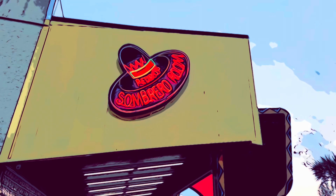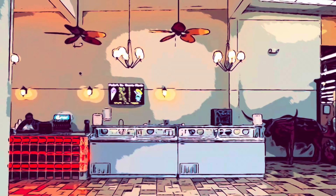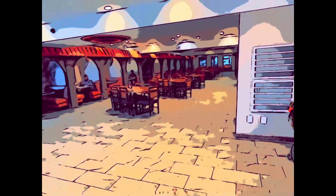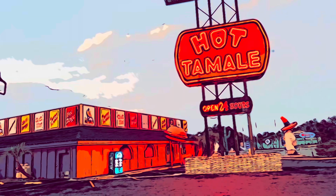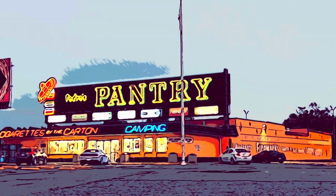There are 4 distinct options for dining. There's the Polanco's Bar, there's Pedro's Hot Tamales, there's the Sombrero Room restaurant, and also a Pedro's Ice Cream Fiesta. Not all were open when we were there. Pedro's Pantry is great if you forgot something.